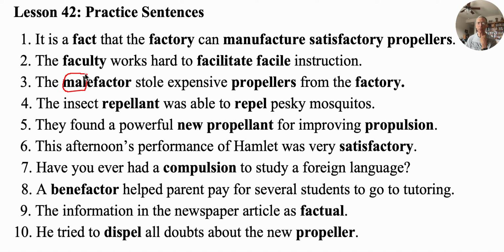Mal there means bad or evil, and you've got fact, which means to make, and you have or, with an agent. So the agent, the person who does bad things, malefactor, stole expensive propellers, and here we have P-E-L, which means to push, from the factory.